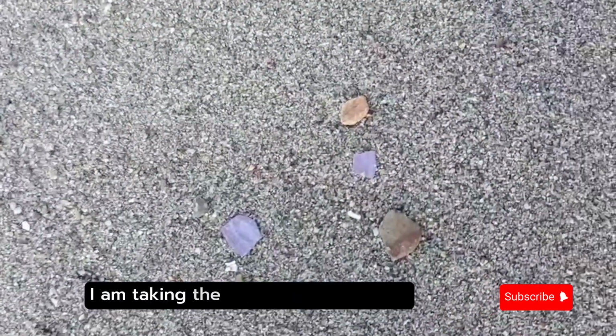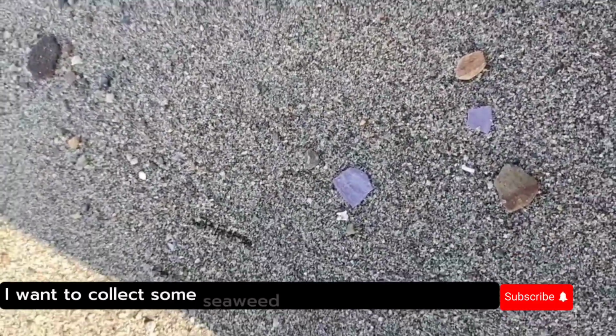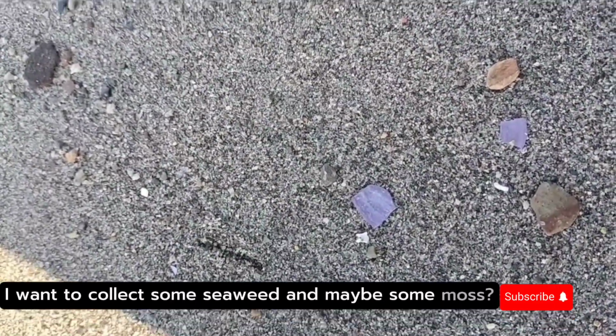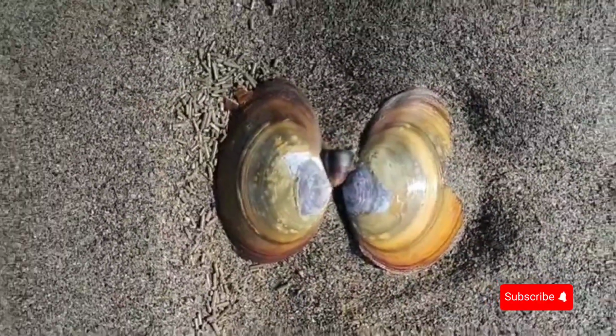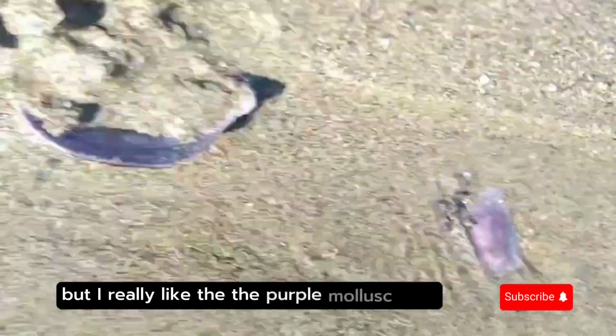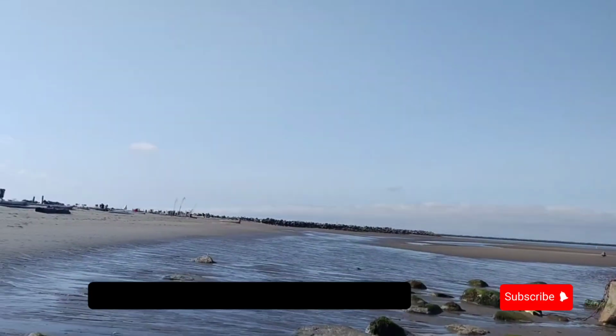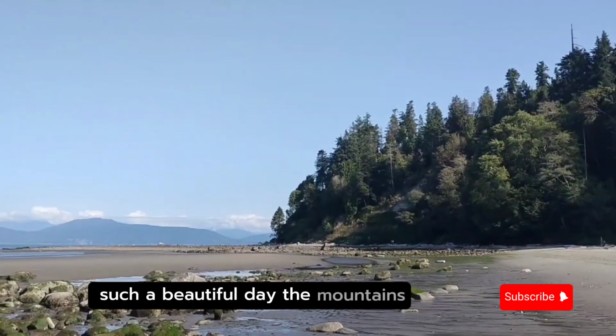I am taking the science to the beach, specifically Wreck Beach. I'm going to collect some seaweed and maybe some moss. Lots of shells. But I really like the purple mollusk shell. So, such a beautiful day. The mountains.